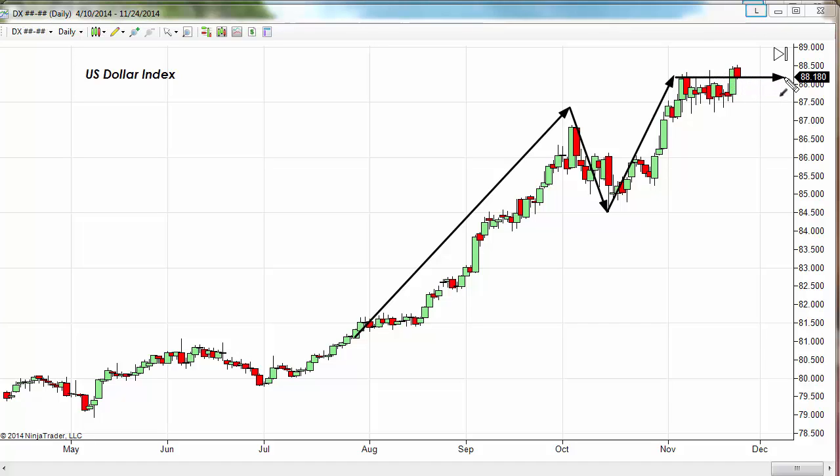Let me get this as straight as I can. We did break above that. That's this green candle here. However, today we do have slightly lower prices, kind of coming back right to that point. So what we want to see is whether or not this congestion area we've seen over this last week is going to be a base moving to higher prices, or could it be a potential top?